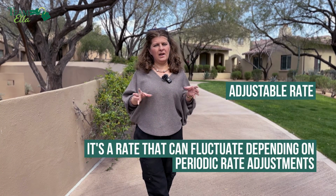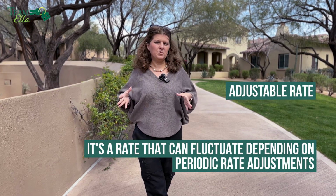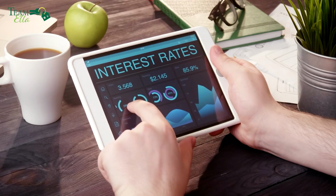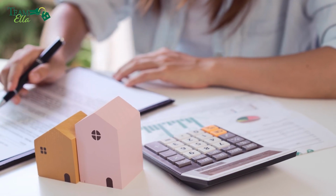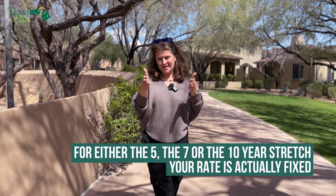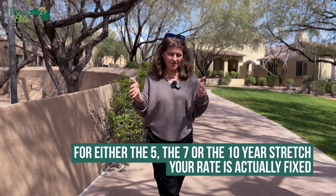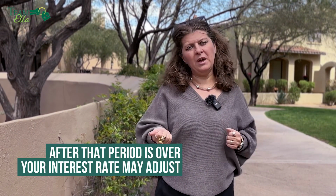It's a rate that can fluctuate depending on periodic rate adjustments. Let's look into those a little more. So what do we normally have for adjustables? My preferred adjustable over the years has been a 5, a 7, or a 10-year fixed adjustable combination. What does that mean? It means that for either the 5, the 7, or the 10-year stretch, your rate is actually fixed at X. After that period is over, your interest rate may adjust.